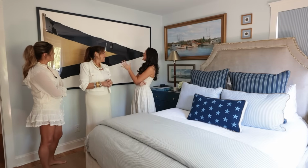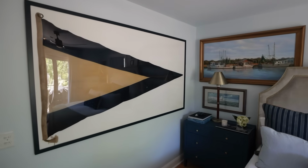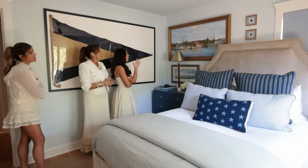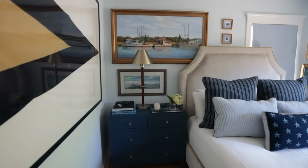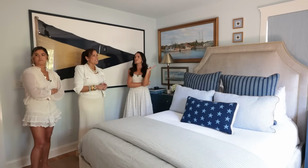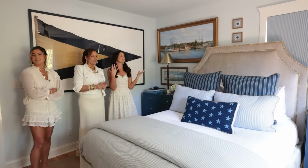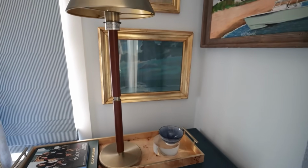So we did this, it's really cool. It's actually an old nautical flag, and we had it framed, and we framed it in navy. Over here, this is the shrimp boats on Shem Creek, which Austin loves. My aunt gave me this piece of art. We have over there, we'll show you, a painting of Austin's boat. So this room, we wanted to just feel like his happy place, cozy, and then his desk over there.